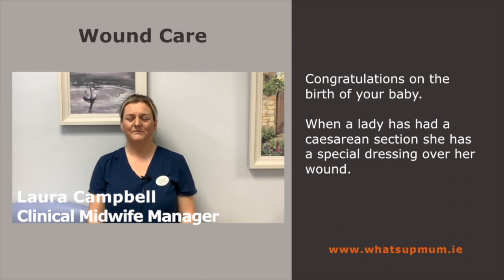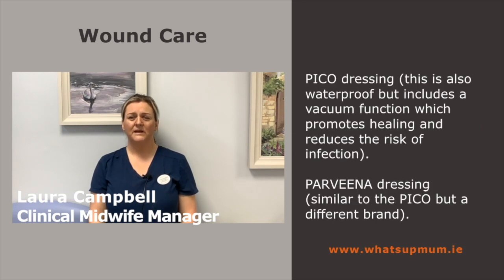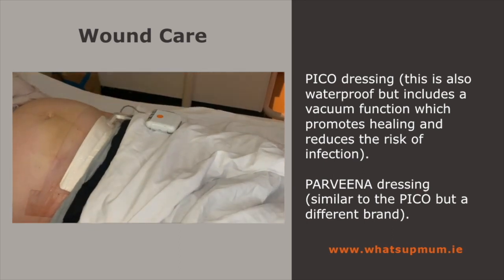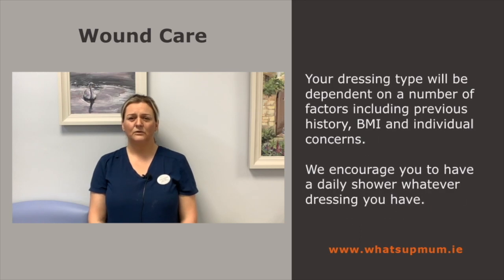Congratulations on the birth of your baby. When a lady has had a caesarean section, she has a special dressing over her wound. Here in Mullingar we use 3 types of dressing. Honeycomb upside dressing, this is waterproof and will be removed prior to discharge from hospital. Pico dressing, this is also waterproof but includes a vacuum function which promotes healing and reduces the risk of infection. And the Prevena dressing, similar to the Pico but a different brand. Your dressing type will be dependent on a number of factors, including previous history, BMI and individual concerns.